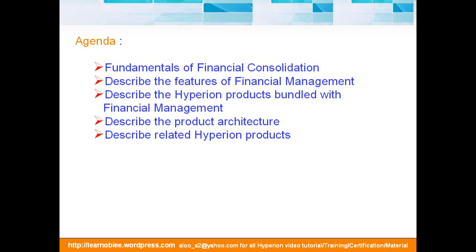There are a couple of unique features it has, and we'll be discussing them. The first is the scale of implementation. HFM is designed as an enterprise level solution. It's not a departmental solution. Enterprise means we design a solution for a complete enterprise. The second thing is scalability. These days a lot of acquisitions and mergers are happening, right? So my solution should accommodate all these changes with low cost and quick implementation. These are the real-time challenges of today's business, and HFM is designed to address them.